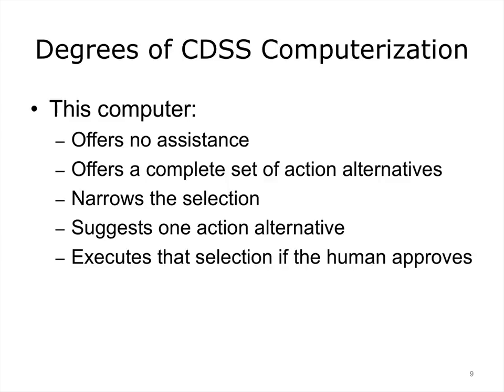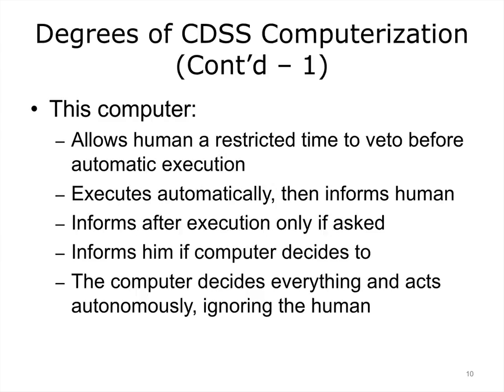For example, the system may offer a complete set of alternatives for a therapeutic regimen, or it may narrow it down to 2 or 3 alternatives. It may go ahead and automatically execute the action, such as ordering investigative tests. It may allow a human to veto the suggested course of action. Most of these choices are hypothetical. Some advocate the choice on the previous slide, which would allow the clinician to approve a suggested course of action. Most of the choices, from 6 to 10, are hypothetical and would not be allowed in practice. However, it provides one with a sense of the continuum and its effect on clinicians' decision-making.